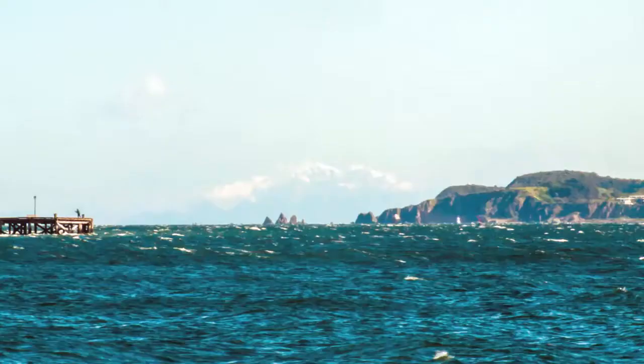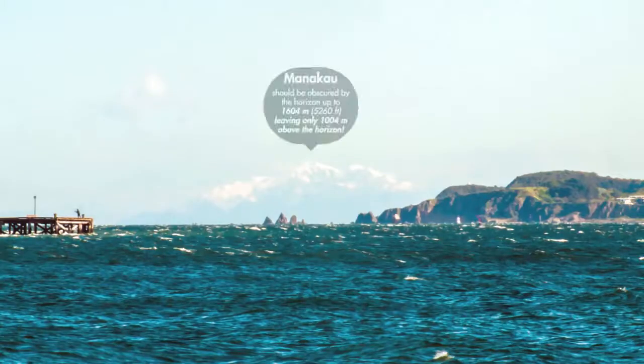Wow, so from the Days Bay Wharf, Manukau should be obscured up to 1604 meters, so that only leaves 1,000 meters that we should be seeing, but it seems we can see pretty much all the way down to sea level. That's a whole mile which should be obscured by the horizon. I don't think we're seeing that.